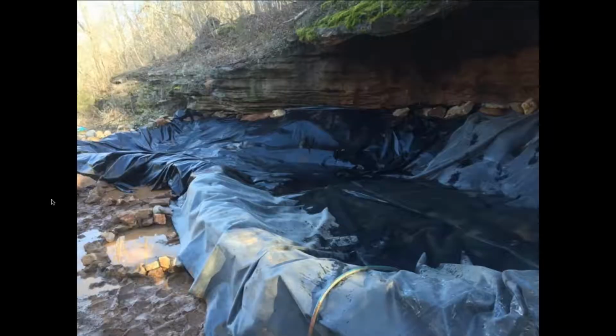So here's the pond liner. It was difficult, because it's a big pond. We had to get two pieces and spread it out and splice it together with this kind of pond liner tape. And there's ways to do it. Either people do it professionally, or you can figure it out yourself like we did.